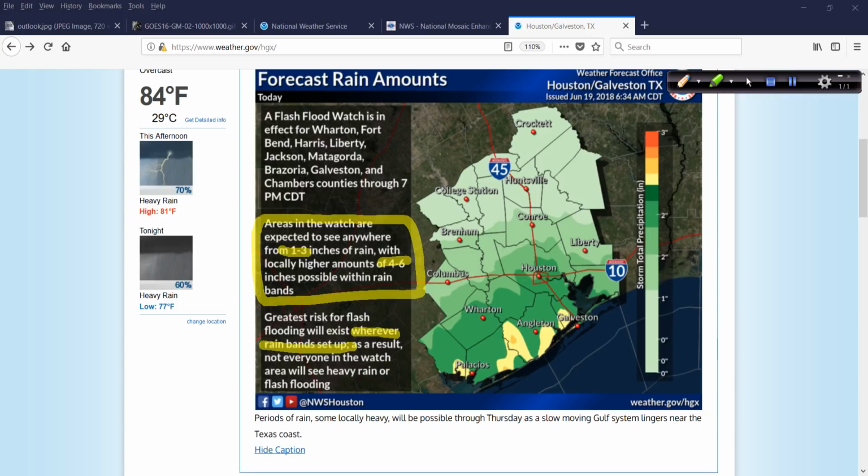And so not everybody's going to see tremendous amounts of rainfall. I think you know that by now, and it's impossible to forecast that out 6 to 12 hours even in advance, much less 2 days. So the best course of action, of course, is just to relax and not drive fast. And if you don't have to drive at all, especially in one of those heavy rain bands, just don't do it. All right, we want you to be safe out there.